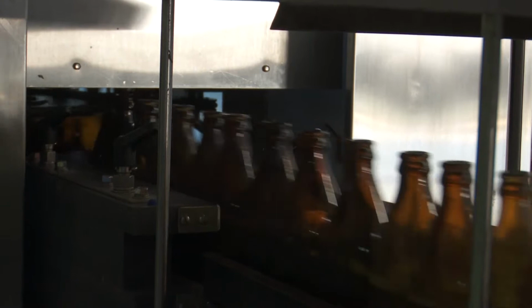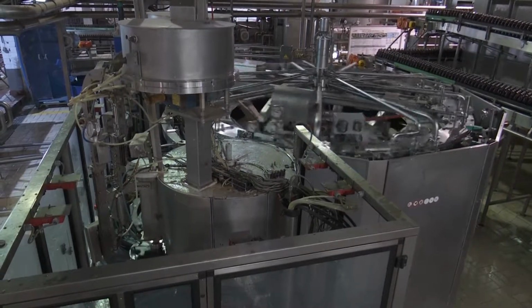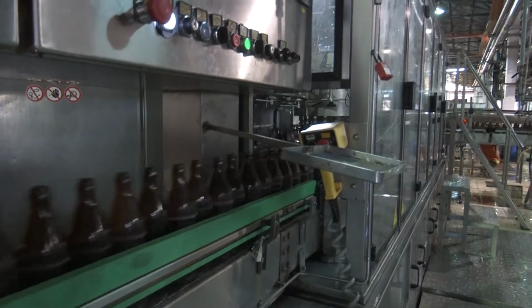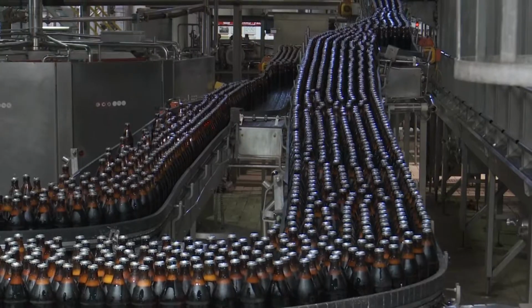Bottles need to be sterilized. After being sterilized, empty bottles are aligned on the machine ready to be filled. About 500 bottles are filled in a minute while on the move. Then they are sent to a crowner for the bottle tops before being sent to the pasteurizer.